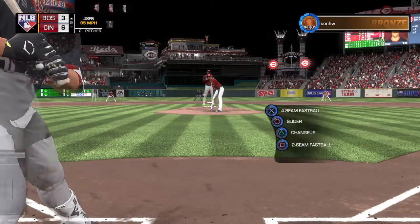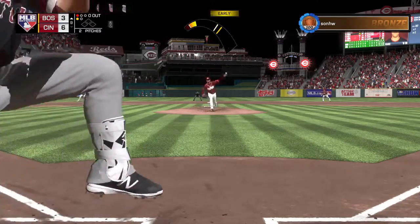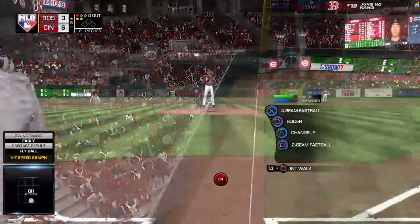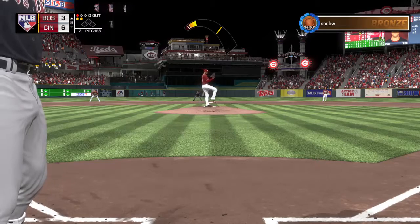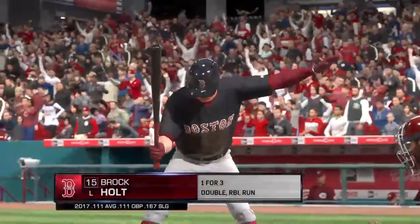And there's a pitch that just misses the inside corner. Now a ball hit pretty well to the left, but this is going to wind up in the seats foul. 1-2. Here it comes. And here's a slider. Strike 3 called, and that'll be the first out of the inning.